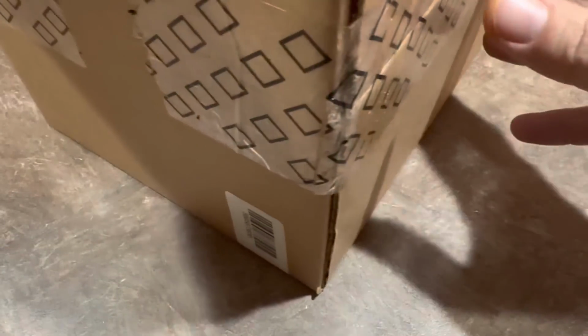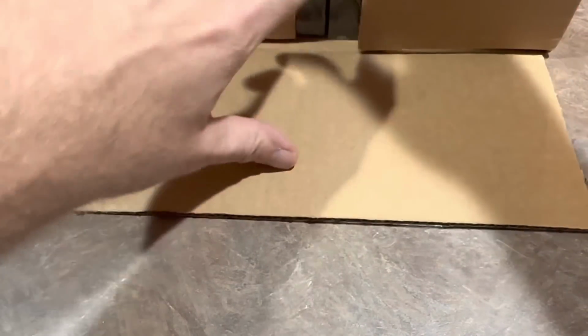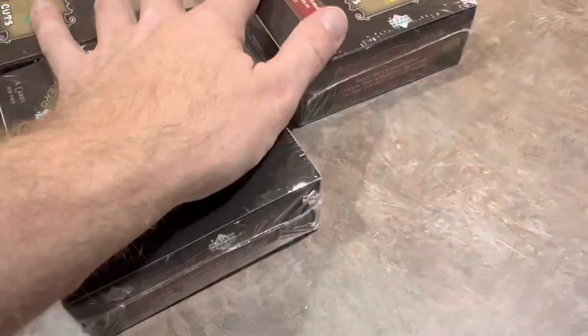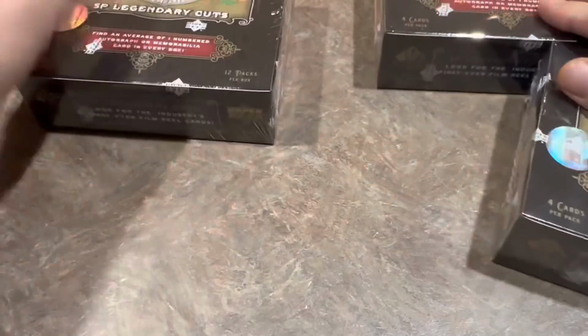I've got an entire case here of 2007 Upper Deck Legendary Cuts. Pretty excited about this one. Inside this case, there should be, on average, two Legendary Cut autos, and the checklist for this product is pretty loaded when it comes to the hits. We're going to pull out three of these boxes right now and open them up and see if we can find the rest of these boxes. I am planning on doing a live break tonight. I hope you can join us.